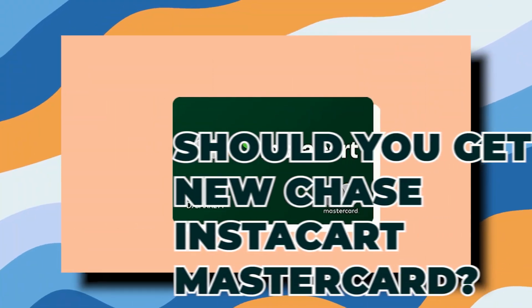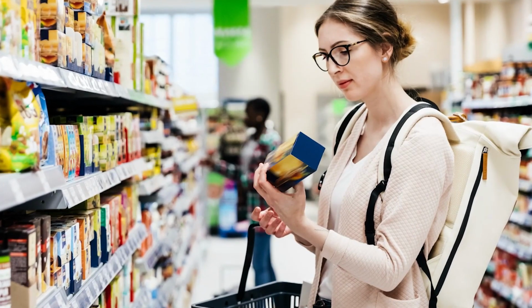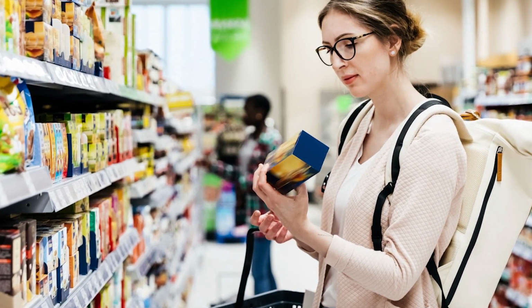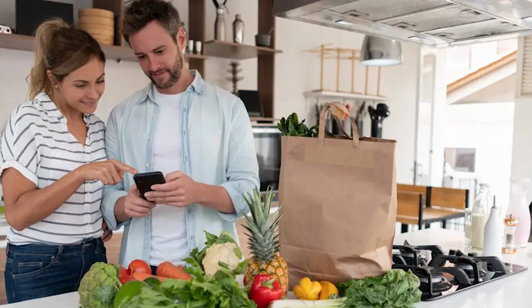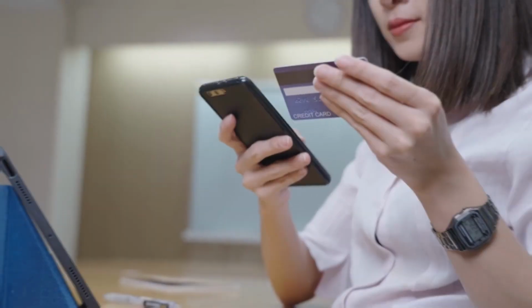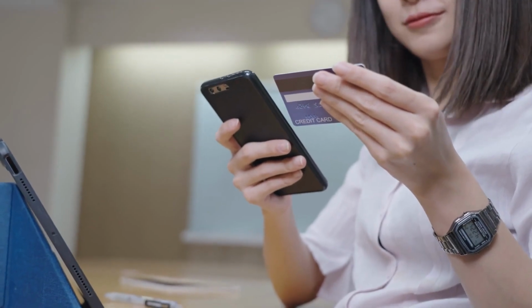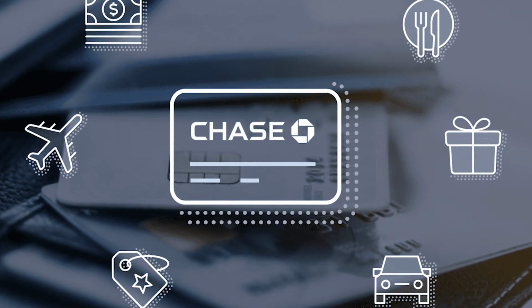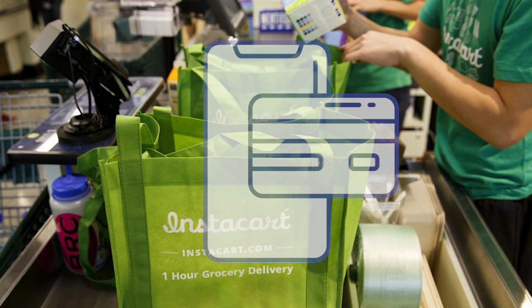So, should you get the new Chase Instacart MasterCard? Of course, this will all eventually come down to your daily or weekly spending habits. For instance, if you plan to use Instacart or already use it regularly, there is plenty of upside to having this card. Moreover, you will be able to earn a higher rate of rewards on your grocery spend, score a free Instacart Plus membership for almost a full year, as well as have the flexibility to earn your rewards for cashback in the form of a statement credit or direct deposit with Chase Travel Center purchases. And also, coming soon this fall, all the credits toward part or all of your Instacart orders.